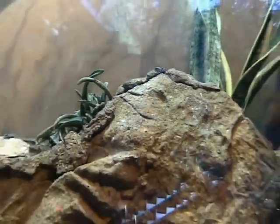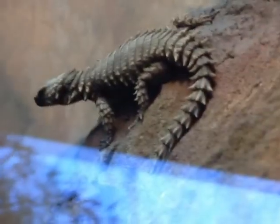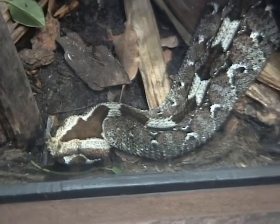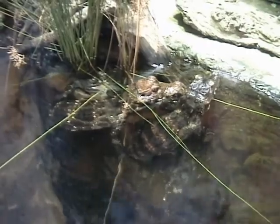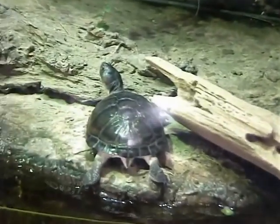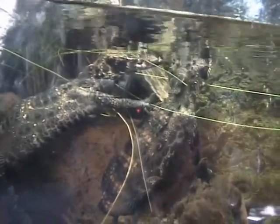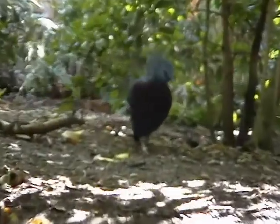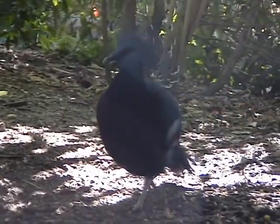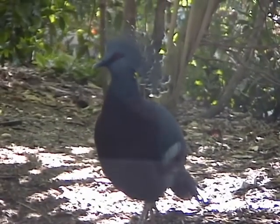Get off there. Look. I'm not sure, it's viper, it says. A tree boa, what's that? Ew! Oh, be sick. Giant millipede. These are West African dwarf crocodiles. This is the other aviary.